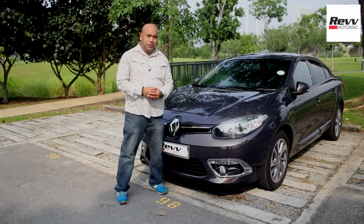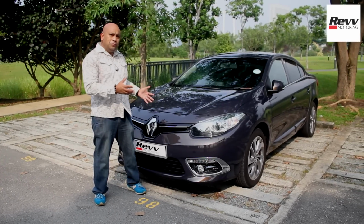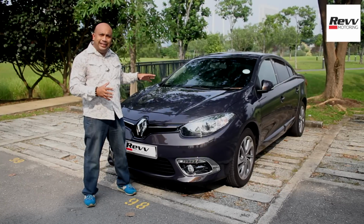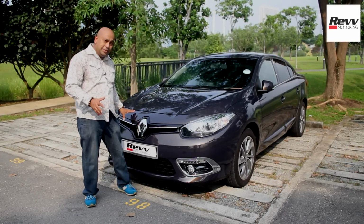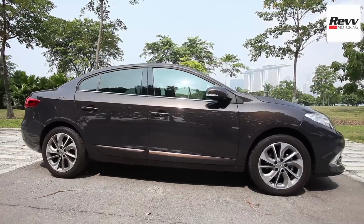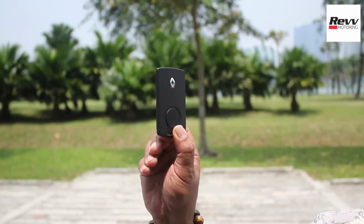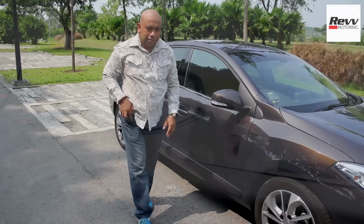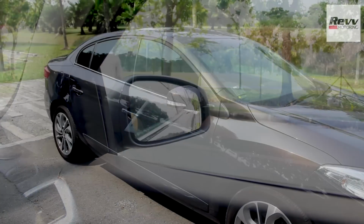We all know the French make great looking cars, and it's no exception with the Renault Fluence. With the all-new Fluence, you get a whole new styling identity with an enhanced exterior and a more pronounced badge. Now let's explore some of the external features of the all-new Renault Fluence. First of all, there's the keyless entry with auto lock when you walk away from the car, which I think is pretty useful, especially if you forget to lock your car.